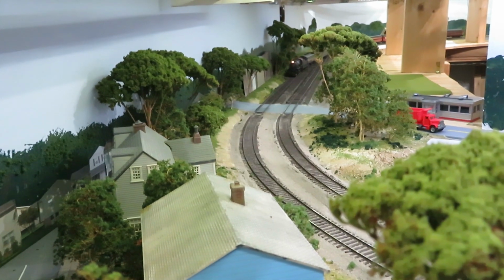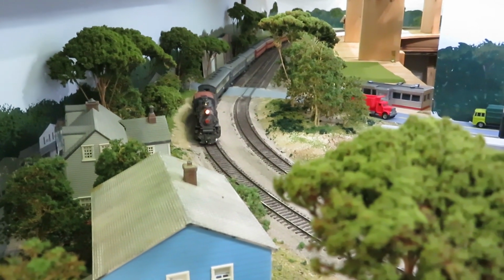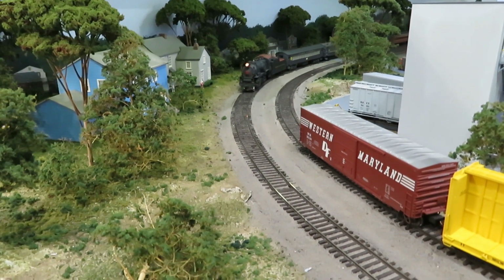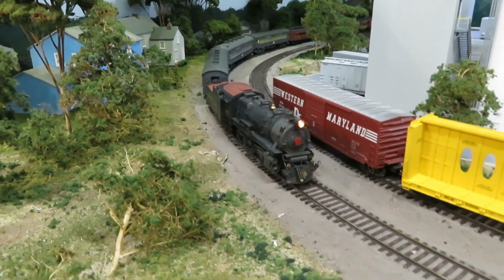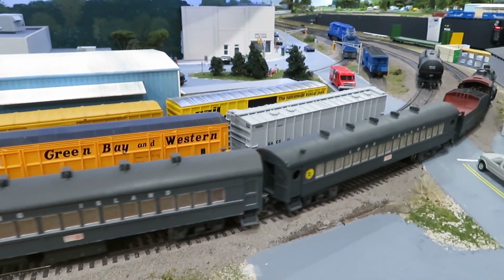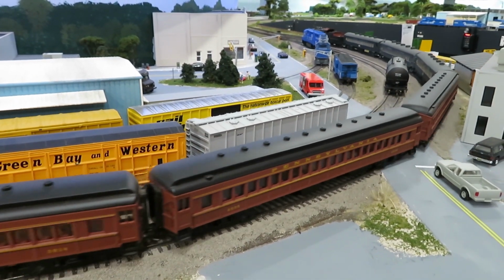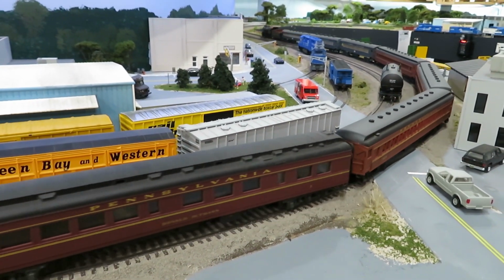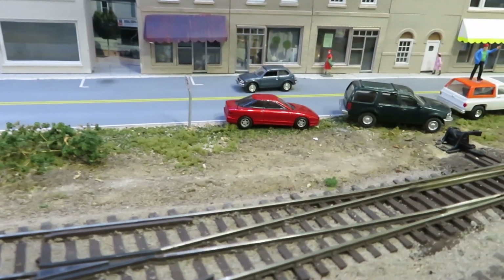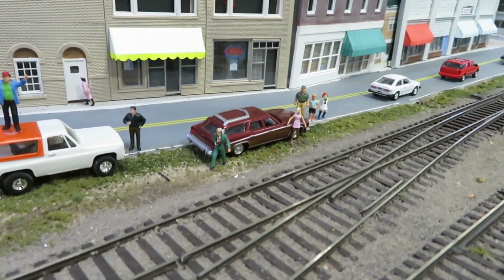Meanwhile, the excursion is closing in on Gloucester. The local has stopped, and our railfan friends have arrived at Gloucester. There's quite a few of them. Looks like they've created a bit of a traffic jam in town.